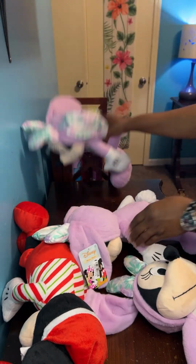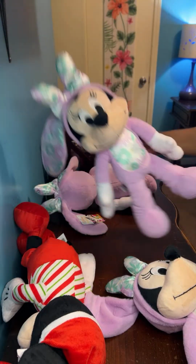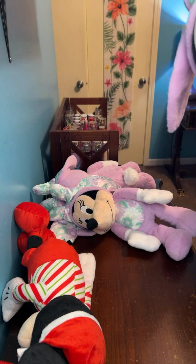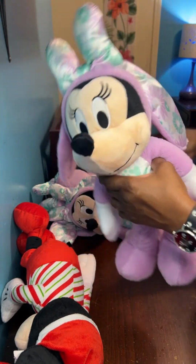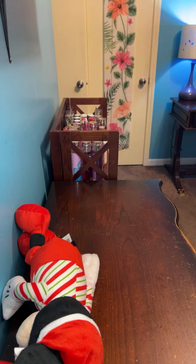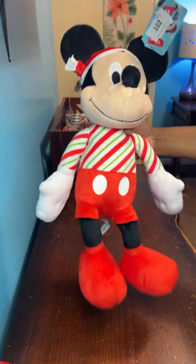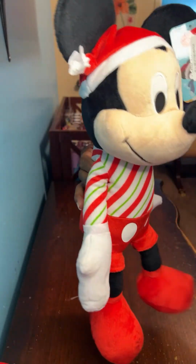Okay, this one was 3. Okay, 4. This one was 8. Okay, that's one of the ones I had to pay shipping with. I always make sure I put my shipping on my tag so I get my money back. Now this is a Christmas Mickey Mouse, as you can tell with the little stripes. He was $3. He has his little Christmas hat on and his little outfit.